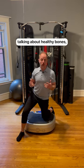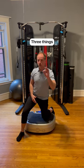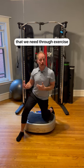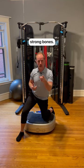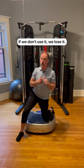When we're talking about healthy bones, strong bones, exercise is literally medicine. Three things that we need through exercise to stimulate healthy, strong bones. Number one is movement itself. We have to move. If we don't use it, we lose it.